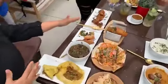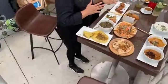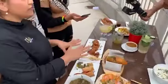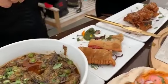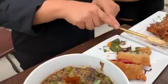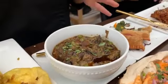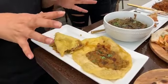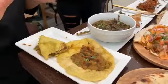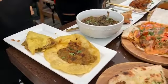Okay, no problem. So I'm gonna start with the gobi manchurian, in an Indo-Chinese sauce. This is our beet samosa. This is our vegetable samosa. This is our mushroom mutter, which is made with mushrooms and peas in a curry sauce. This is our double bara, aka doubles. That's made with a fried dough and then some curry chickpeas with different types of chutneys on here.